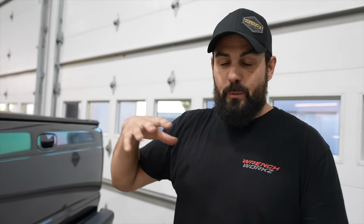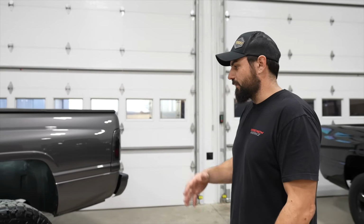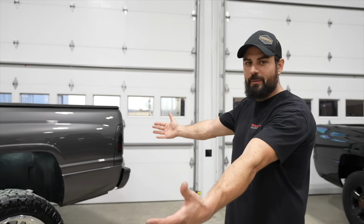So you guys can see we went with red powder coat on this thing. The red pops off this gray so good. We didn't actually do it because of Christmas, but it does play into the Merry Christmas, you filthy animals kind of vibe with the truck. So red for Christmas. This is going to be underneath somebody's tree.